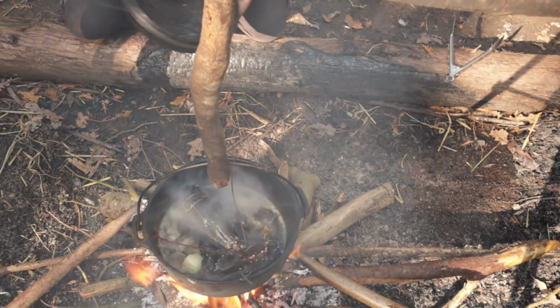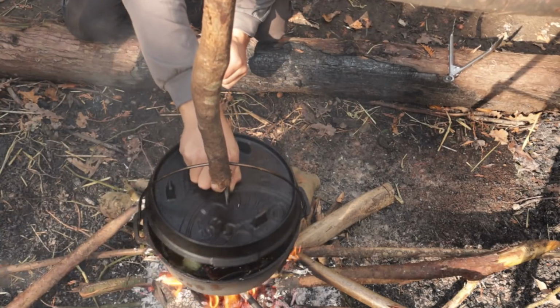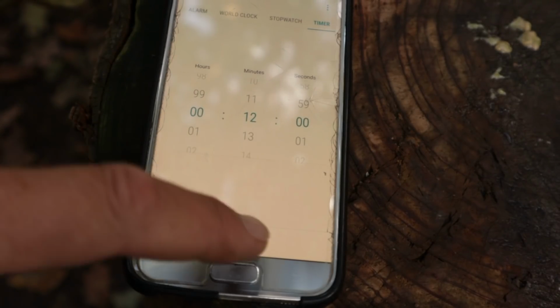I'm going to place that in there, and then straight away come in with the lid. All we need to do now is wait 12 minutes.